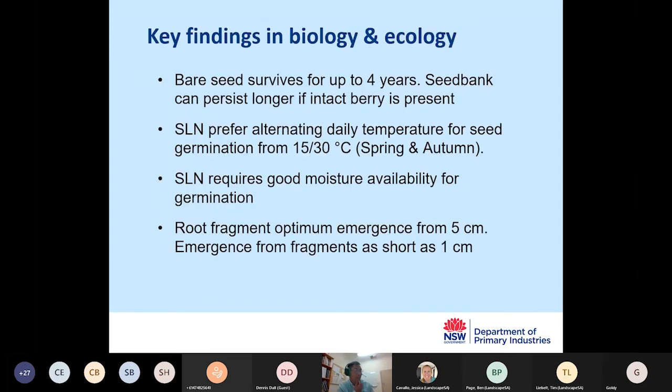So in the past, we did a lot of biology studies. I'll give you a bit of a summary of the results. We buried the seed in the field. Seeds can survive at least 4 years as bare seed if buried in the soil. However, because we have intact berries, the time to break down the intact berry would need at least another 1 or 2 years.